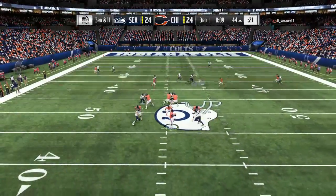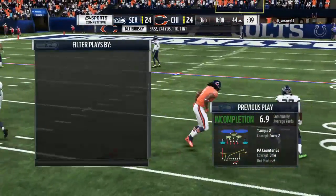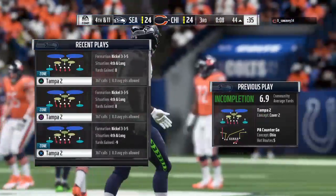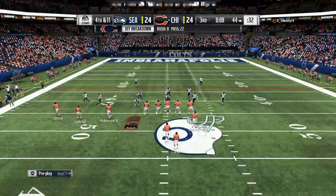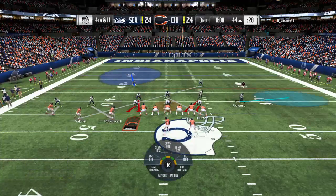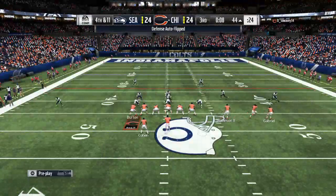On 3rd down, Trubisky. And this is going to be incomplete. You can tell they were hoping for a flag there offensively. Several on the sideline motioning. Hey, why not a penalty? Why not a penalty? What did you see? Yeah, I think you've got to let them play, and the officials are instructed. If there's contact coming from both sides, no flag. Let them fight it out. And forces 4th down.